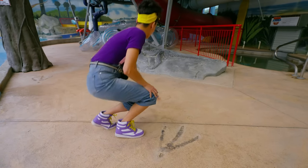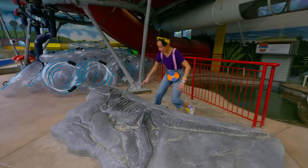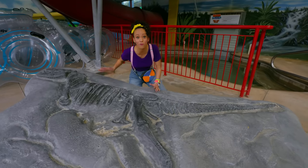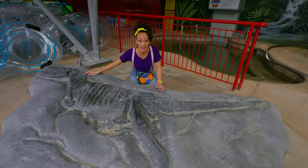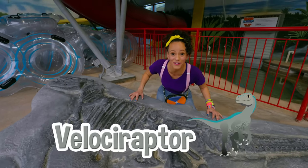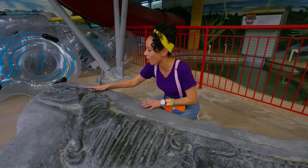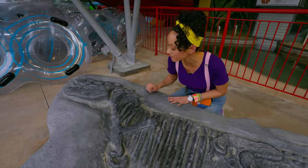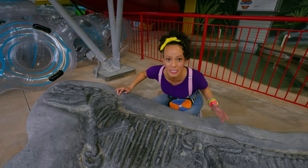Whoa, wow. Oh, come here. Wow, this is an actual mold of a real dinosaur fossil. Do you know what kind of dinosaur it is? It's a velociraptor. We've seen a lot of those today. Whoa. Look at its mouth. You can see its sharp teeth in there. Velociraptors lived 150 million years ago.